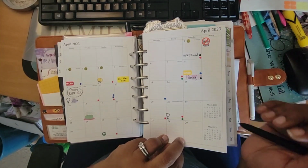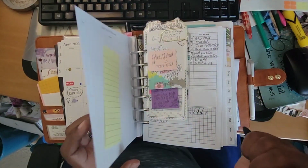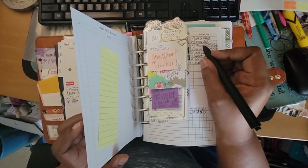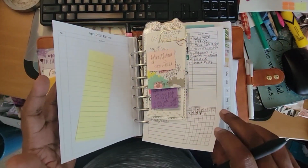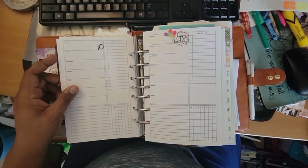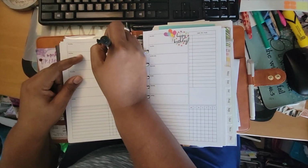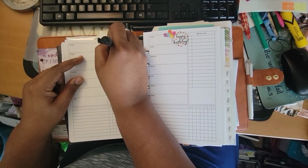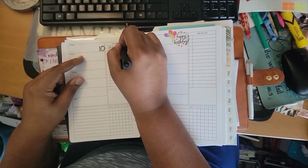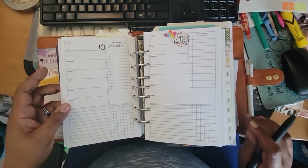I do need to, and I'll write it down here and transfer it to next week. Oh, what? Never mind. I need to contact pest control. We did a trial with them. I did it when I first got in this house.